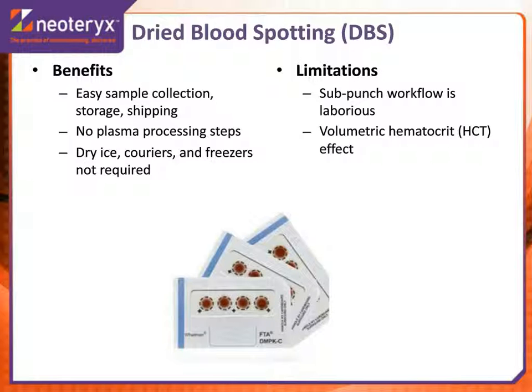It's manual. In most labs that we go to, we see people actually working with hole punch devices. Some people have set up some complicated apparatuses to make it easier, but overall it's quite difficult. Additionally, there's a substantial amount of blood dust that is created whenever you're generating a sub-punch. And then the generation of the sub-punch itself leads to something known as the volumetric hematocrit bias or the volumetric hematocrit effect. Another limitation that's not shown here is the chromatographic nature of the paper itself.